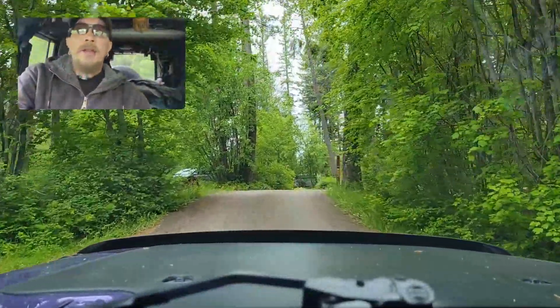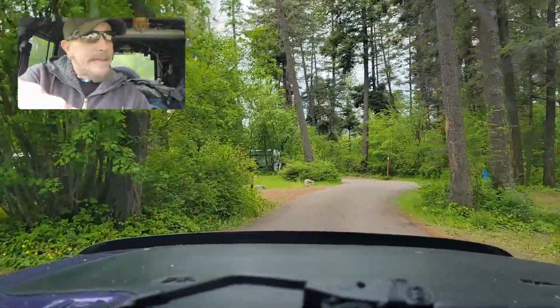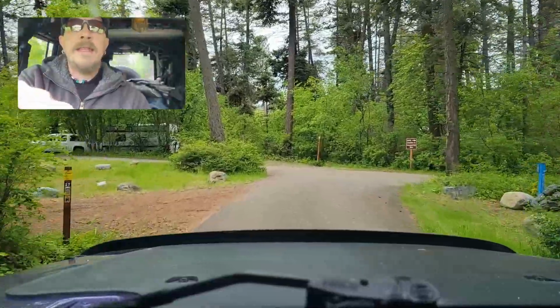Now, I don't want to go to the national park, but let's go check out these mountains, see if we can get any good views or not. Yeah, might be stormy still, we'll see.